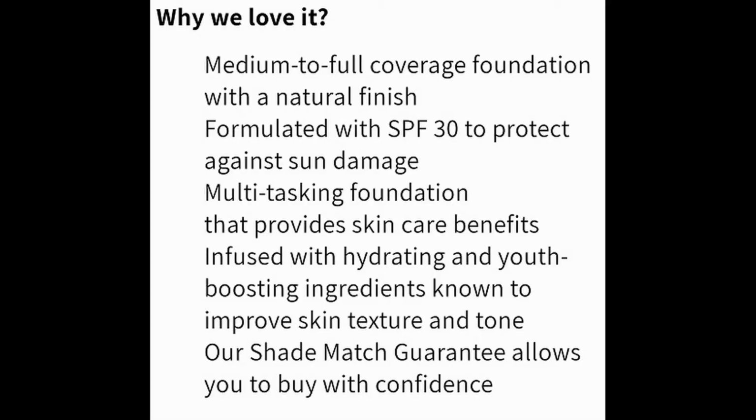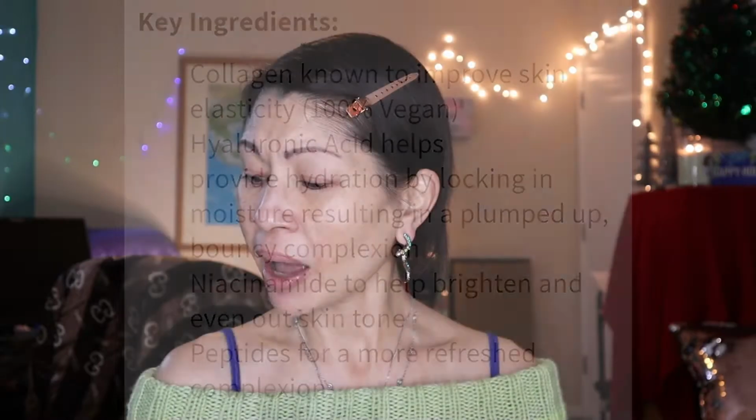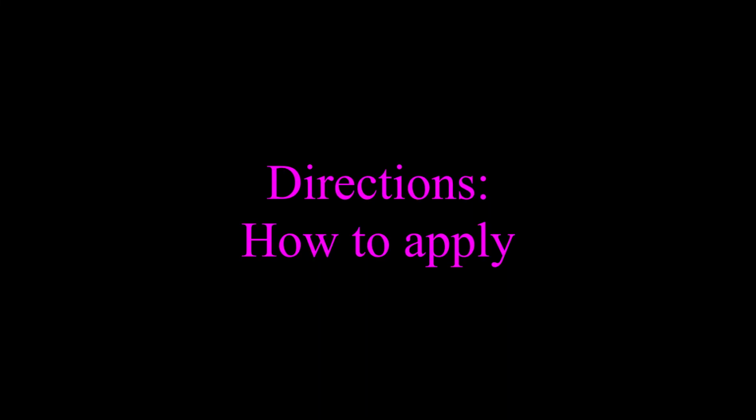It has an SPF of 30, it has medium to full coverage, and it's color correcting. It also has skincare benefits. It contains niacinamide for brightening. It also contains hyaluronic acid to hydrate your skin, and it also has peptides. So for having mature skin, I was super excited to test this out for you.